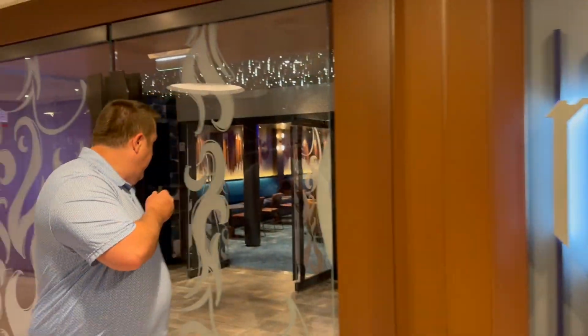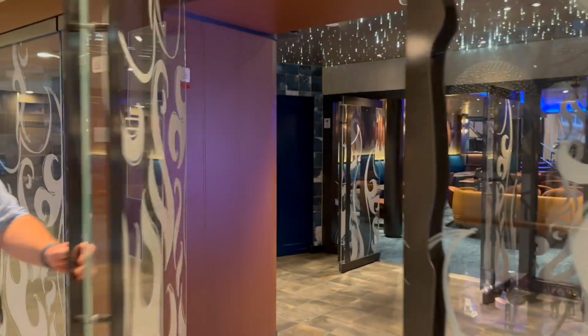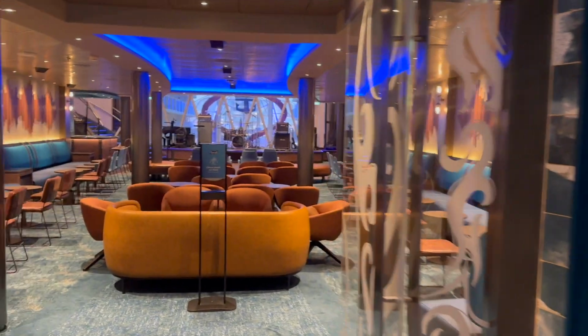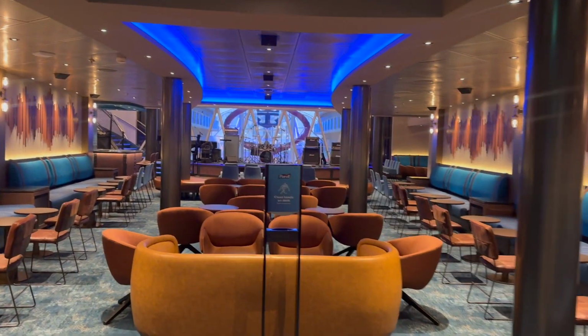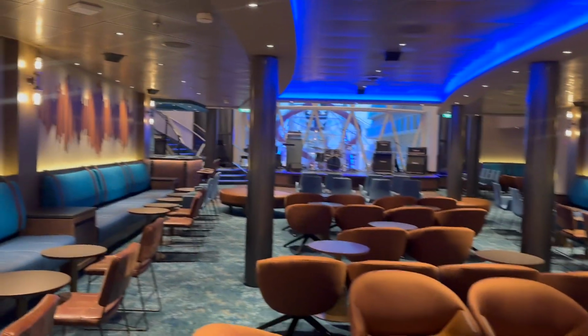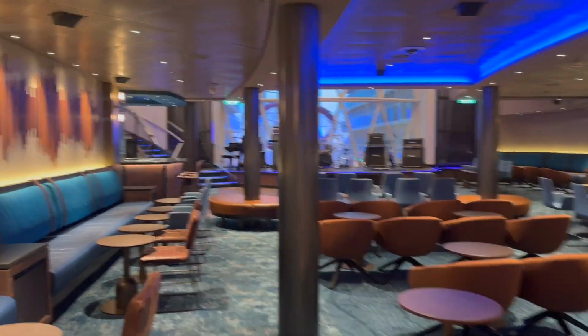And on deck 8 in the aft or the rear of the ship, we have the music hall. Let's come on in and see what it all has to offer. Of course, it is going to have your music. They'll also do trivia during different parts of your cruise vacation as well. There is also an upstairs on deck 9.